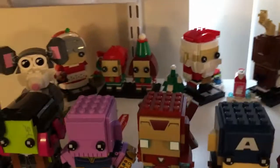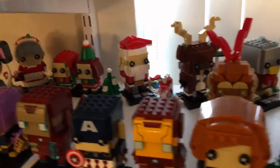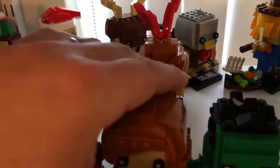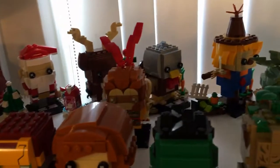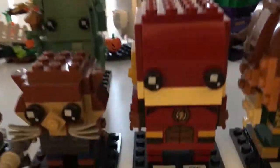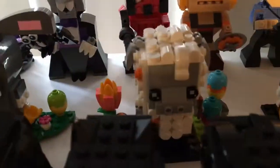We have a Christmas selection back in the back here. Mrs. Claus, the two elves, and Santa Claus, the reindeer. We recently just picked up the Monkey King that just came available recently. That's a new one. We have the Turkey, the Scarecrow, the Lady Liberty, the Ghost, and the Witch.